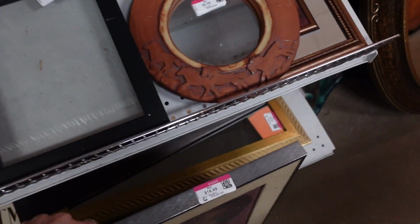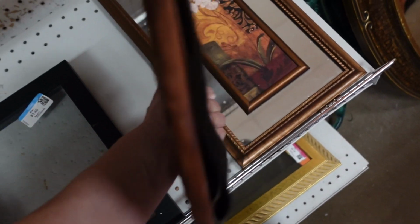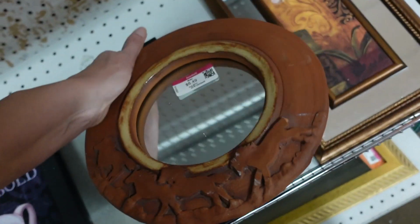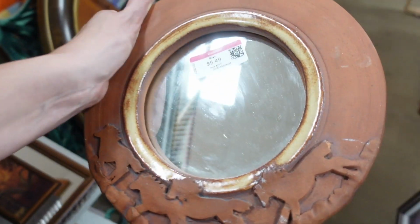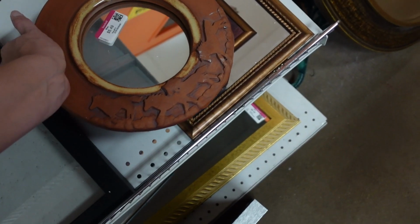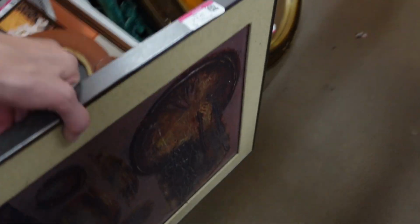This, wait a second. I like this. What is this? I mean, I know it's clay. Kind of a nice clay piece. It's a clay horse mirror. Oh, unfortunately, it's broken. If it wasn't broken, I probably would get it. But unfortunately, the tail is broken off the horse. Okay, I think we're good with this.